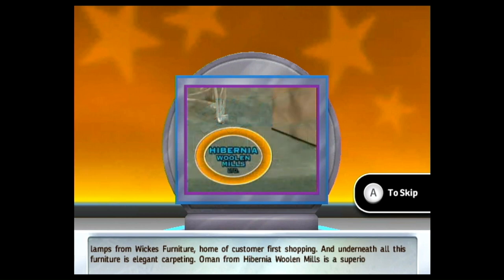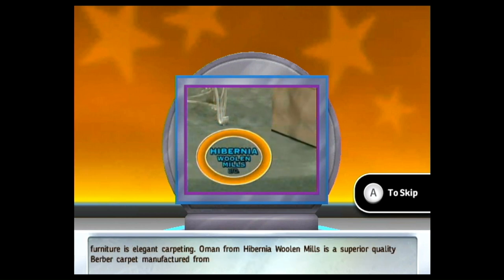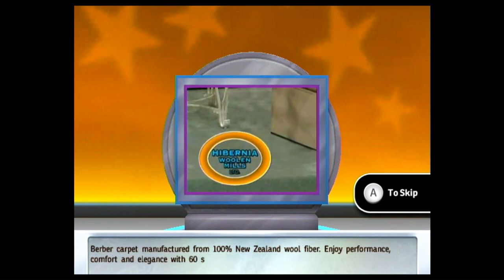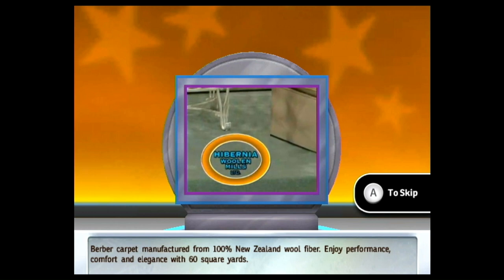And underneath all this furniture is elegant carpeting. Oman from Hibernia Woolen Mills is a superior quality Berber carpet manufactured from 100% New Zealand wool fiber. Enjoy performance, comfort, and elegance with 60 square yards.